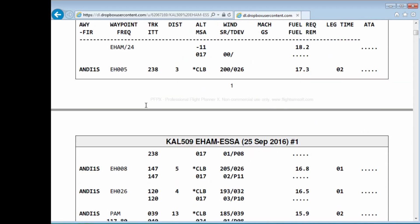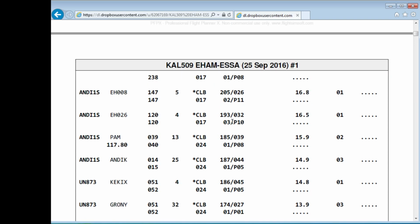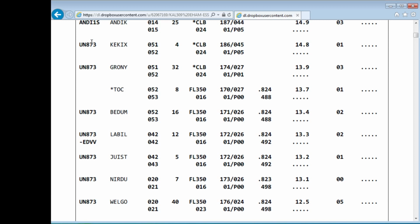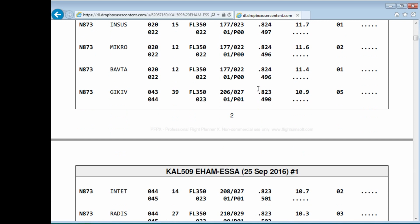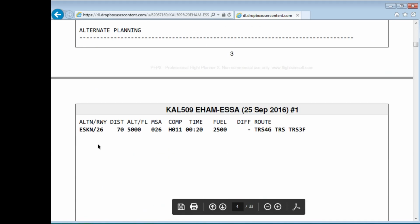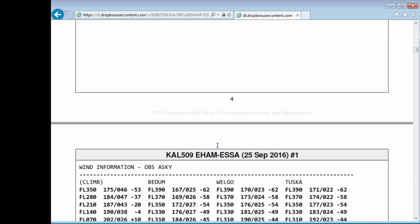Looking at the navigation log, we've got Andic 1 Sierra. Possibly a little bit of turbulence there, shear rate of 3, but should be alright in the climb. And yeah, we go via Germany and then Denmark, 350, slow speeds, cost index 10, and then into Sweden. The alternate Skavsta, runway 26 at 5,000 feet. Should take 20 minutes, and we've got routing there, so good.